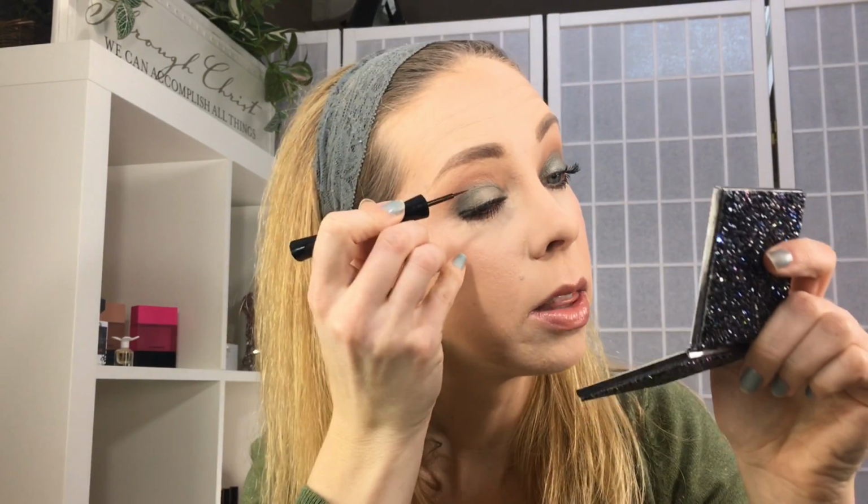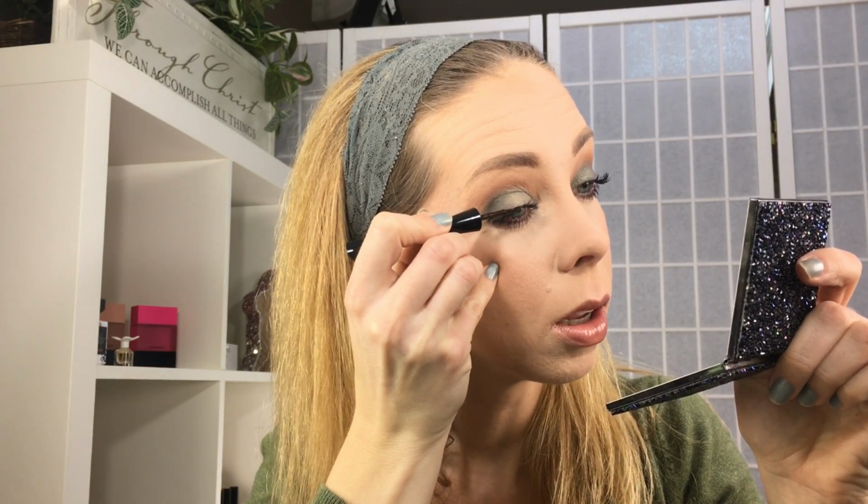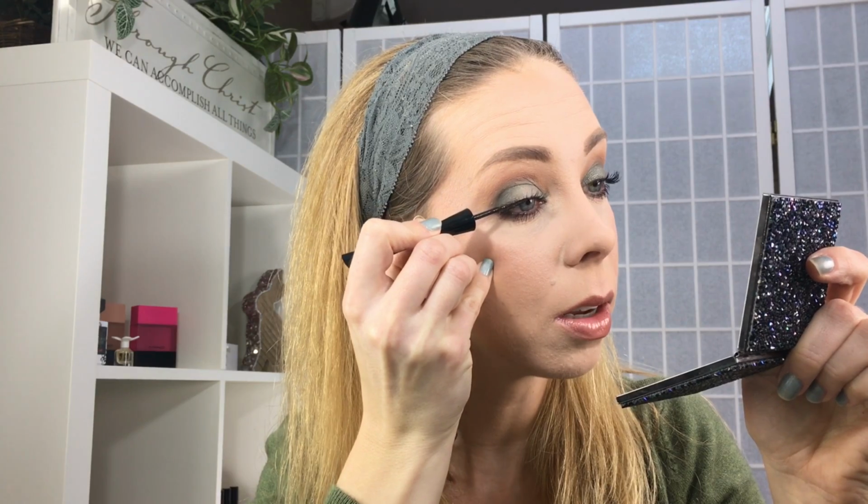All right, the claims on this one: get a grip on ultra fine precision, contour grip handle for precise application, long lasting, quick dry formula, removes with soap and water. Excellent. Right on the tip of the liner is the color. That's helpful. And it's a typical brush tip. Let's try. This should be easy to get into the lash line. Oh yeah. Even with mascara, it's easy to apply.